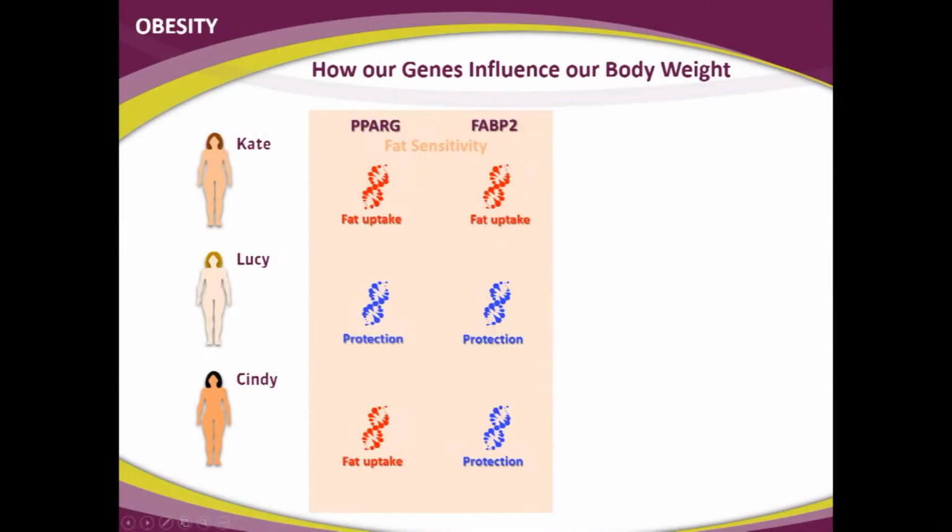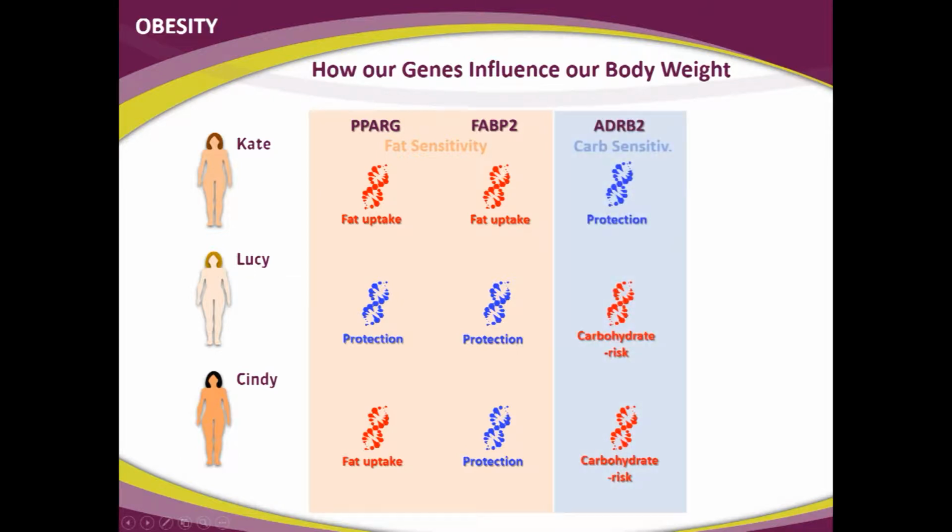So we can look at the 2 different concepts together. If you look at the genes for fat sensitivity, a person might have lots of fat versions, and then you also look at the carbohydrate sensitivity, and this person is protected from carbohydrate sensitivity. Here it's the other way around. If you then look at it, we would class them in the following groups. Carbohydrate burners means that they burn carbohydrates, they don't save them, but they're fat sensitive. So fat sensitive carbohydrate burner type has fat sensitive genes and carbohydrate protection genes.